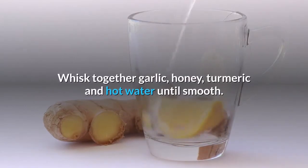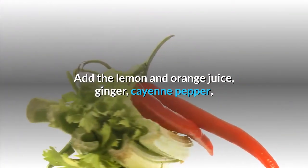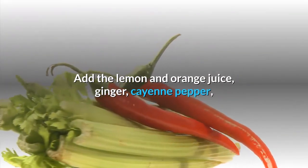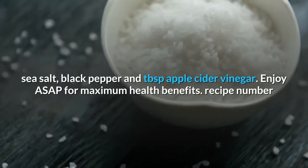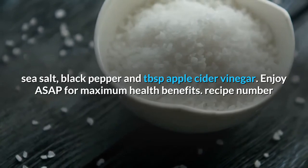Directions. Whisk together garlic, honey, turmeric and hot water until smooth. Add the lemon and orange juice, ginger, cayenne pepper, sea salt, black pepper and apple cider vinegar. Enjoy ASAP for maximum health benefits.